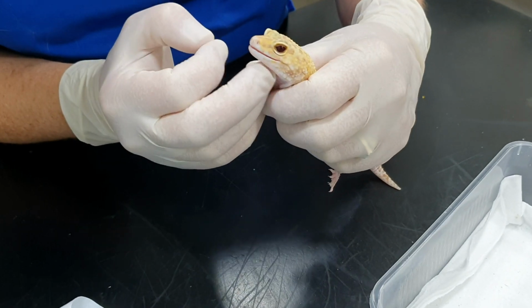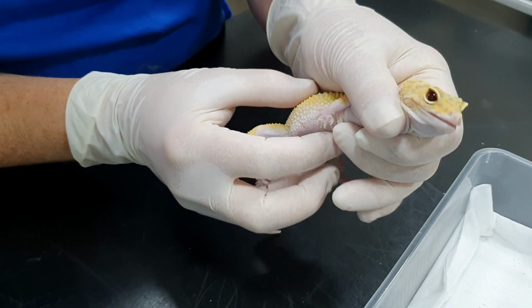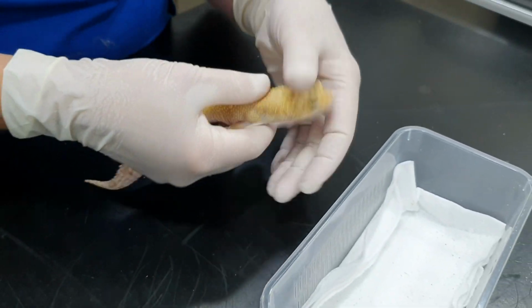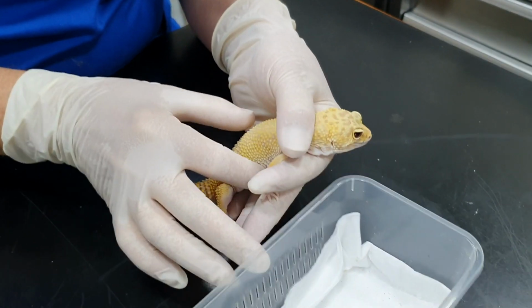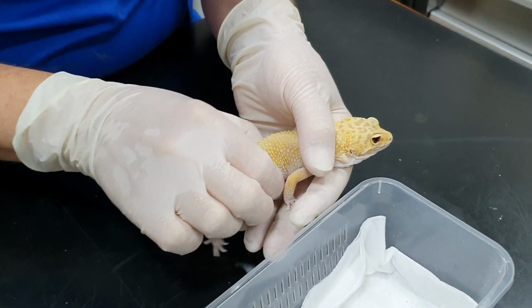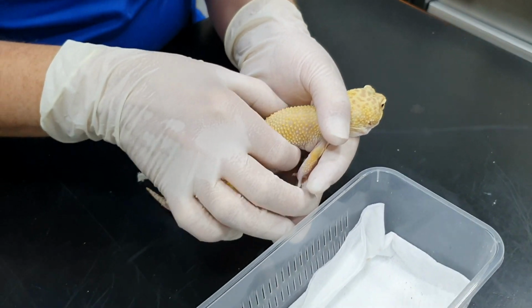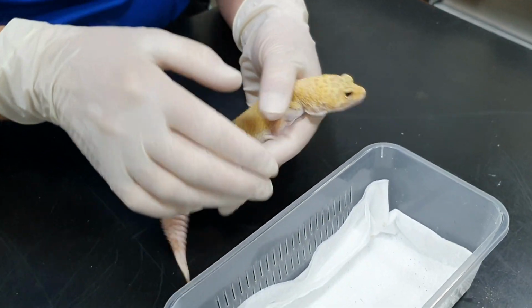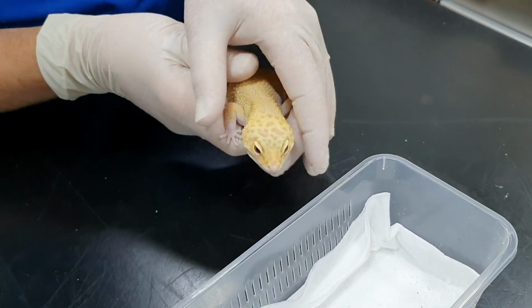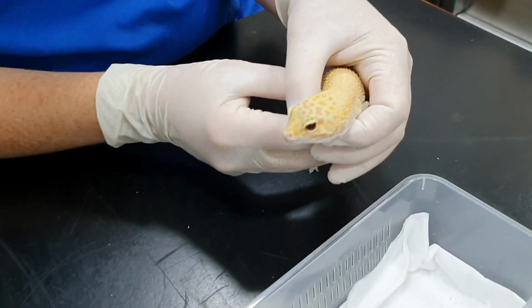And what's she fed on normally? Mealworms. Do you give any calcium supplements or vitamin A supplements? Which ones do you give? Both. Okay. And how often do you give them? I feed them every 2 days or so. Okay, so it's sort of like calcium, then a vitamin. Yeah, that's fine. I'll just rotate.